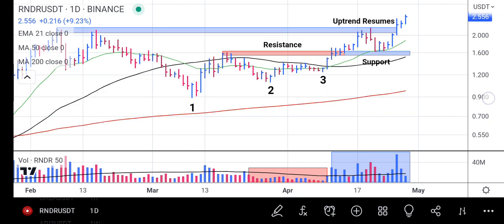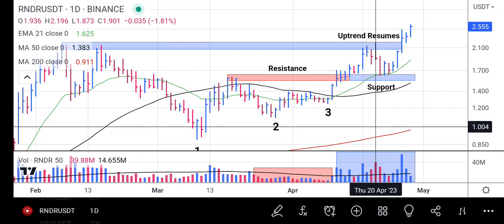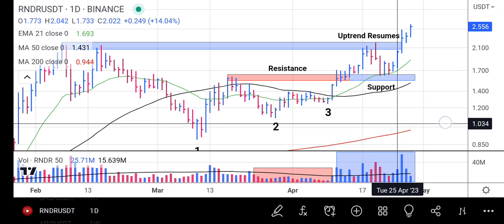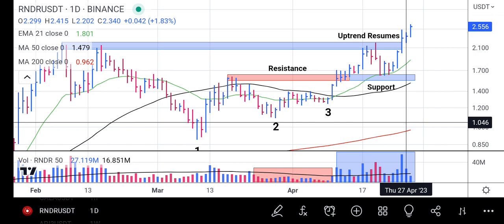When RNDR token finally reached the top of its long-time resistance at 2.196, it broke the upside resistance in the last 3 bars, and the volume was huge. From that particular point, the next bar is an inside bar. The volume is still above the average volume, and it was less than the breakout bar volume. That is still very fine.